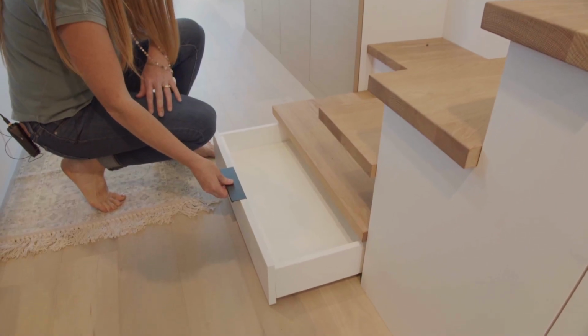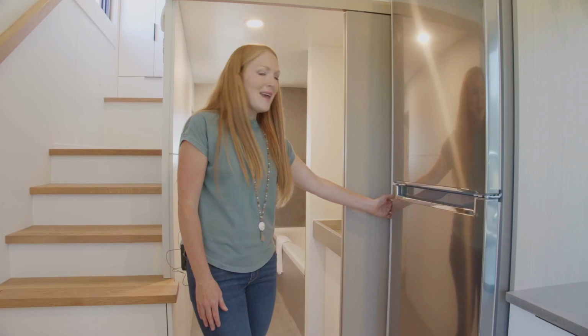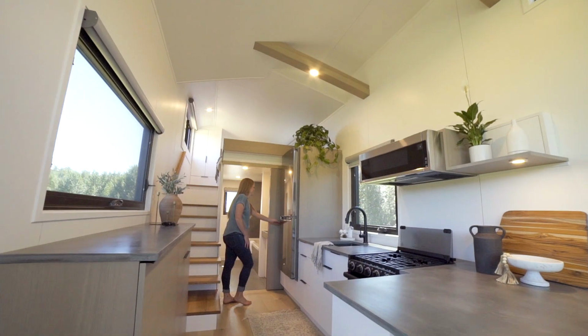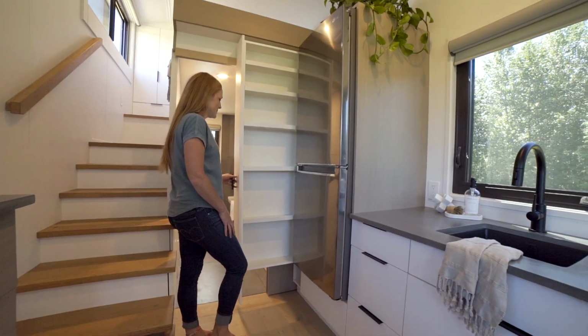So I always thought this would be a great spot for dog dishes or cat dishes, something like that to be put right away. And then one more space that's really important in a tiny home is that pantry and food storage. And so this is a very maximized way to bring that into the home.